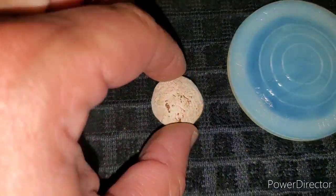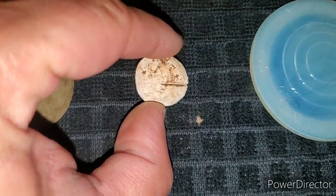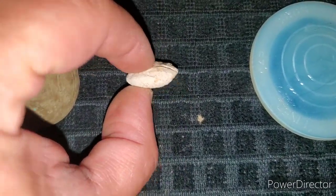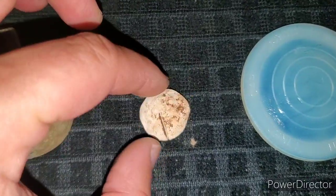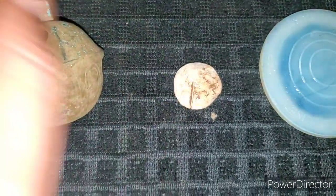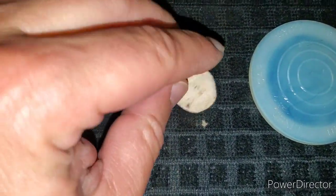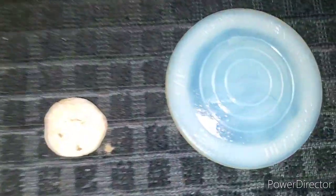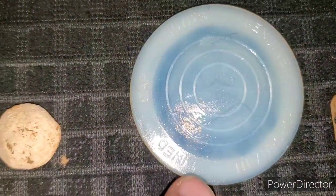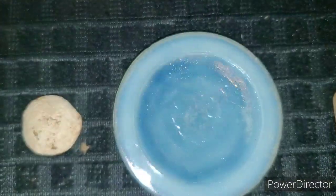This, I believe, is a squished up musket ball. I don't know if it was fired and ended up flat like that, or if it was pounded down. That little line in there could be from anything, but I don't think it was carved, but pretty sure that's a fired musket ball. I found a mason jar lid. You get the zinc piece from the old zinc caps on them. And this is the milk glass insert on the old Ball mason jars. Well, any mason jar, really.